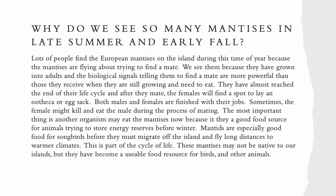Why do we see so many mantises in late summer and early fall? Lots of people find the European mantises on the island during this time of year because the mantises are flying about trying to find a mate. We see them because they have grown into adults, and the biological signals telling them to find a mate are more powerful than those they receive when they are growing and need to eat.